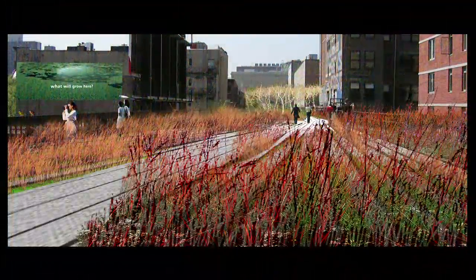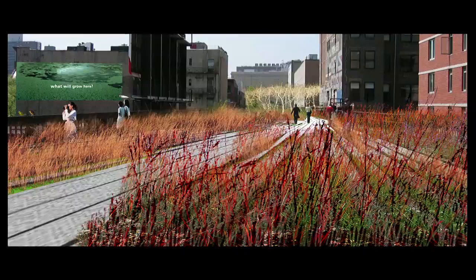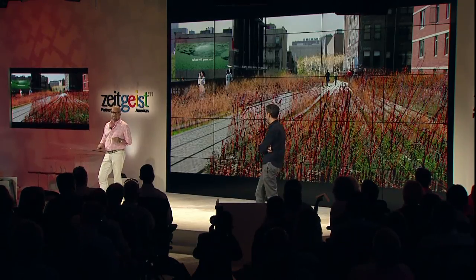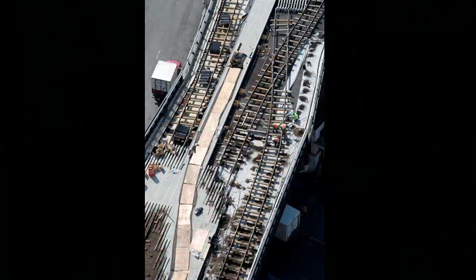So the team that won, James Corner Field Operations, their landscape architects, Diller, Scofidio, and Renfro, who are architects, and the Dutch horticulturist Piet Oudolf, won with a proposal to create an entirely new walkway system made out of cement planks that break apart at their edges and allow the plant material to come up through the cracks in the planks, very much the way that the original self-seeded landscape on the Highline came up through the gravel ballast. You can see that under construction here with the rail tracks being reinstalled after we rehabilitated the structure and the planked walkway system being installed.